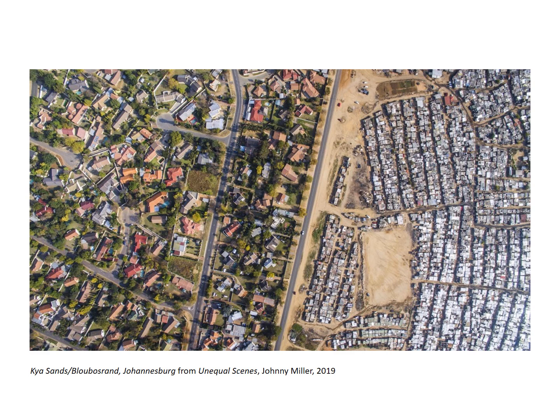So this image here I wanted to share with you because, again, it's another really stunning example of the legacy of apartheid 25 years later. Johnny Miller is actually a photographer based here in the United States, and in 2019, he did a drone photography series where you can see here he's captured aerial photographs of certain parts of South Africa. This image happens to be from Johannesburg, and if you look at it, I think it's a really clear and telling illustration via photograph of the lasting impact.